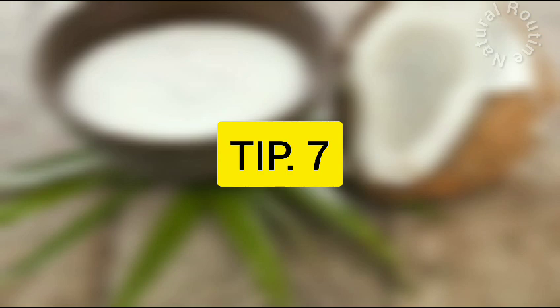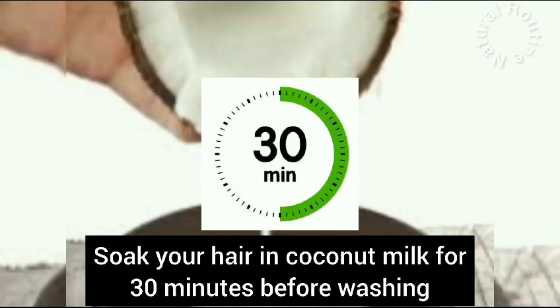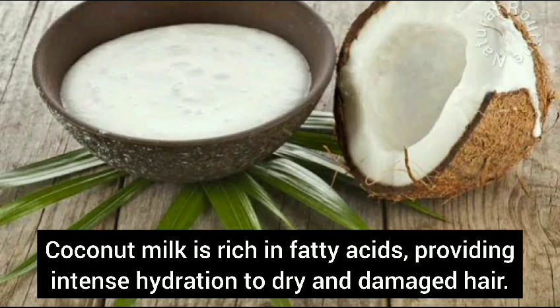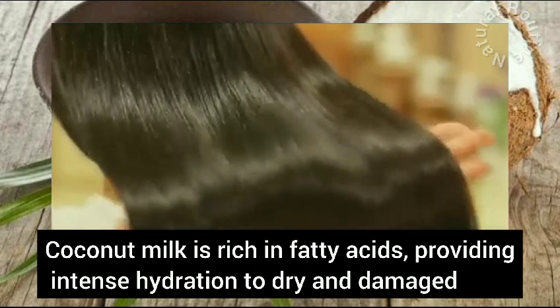Seventh tip is coconut milk soak. Soak your hair in coconut milk for 30 minutes before washing. Coconut milk is rich in fatty acids, providing intense hydration to dry and damaged hair.